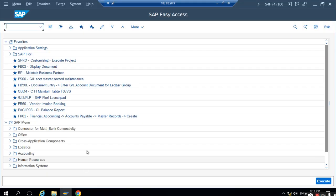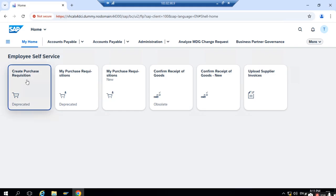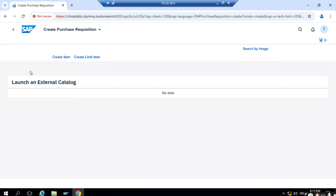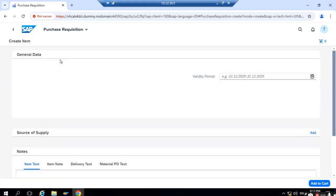Now if we try to create a purchase requisition with the Create Purchase Requisition or My Purchase Requisitions app, the system should allow us to create one. So I am clicking on Create Purchase Requisition, then clicking on Create Item.